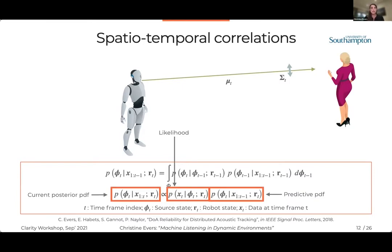So this is how you can incorporate information within a Bayesian framework to smooth out the results and to make sense of long-term dependencies in the system, in your long-term dependencies of sound sources. One thing that you will note here is that I've assumed that this is for a single source only.